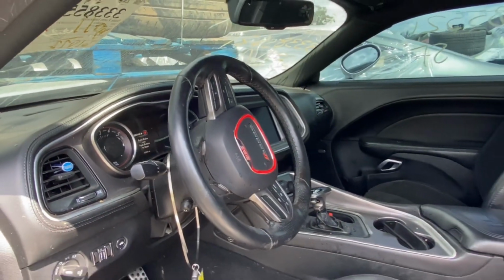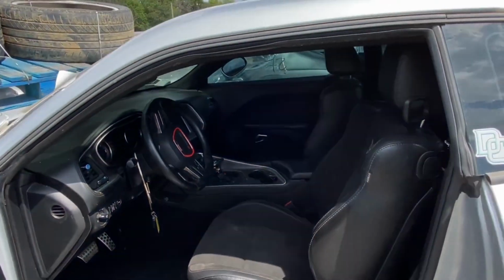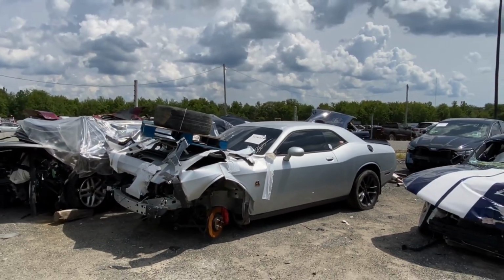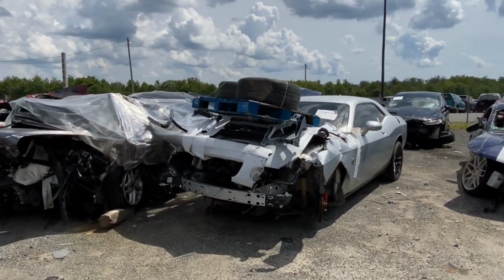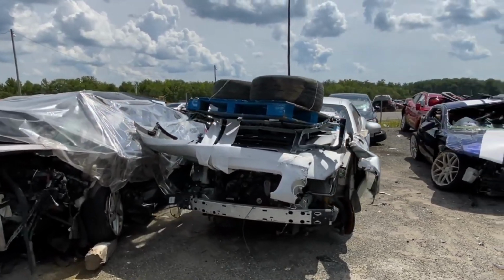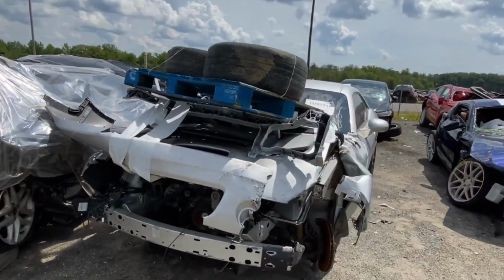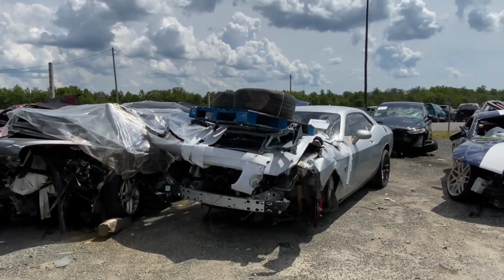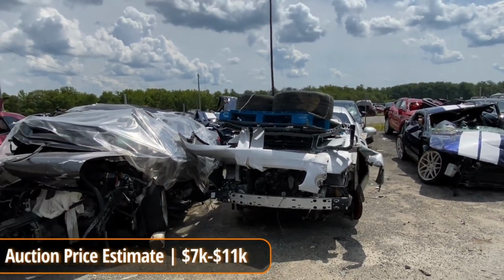Funny enough, no airbags blew on this thing, and that is kind of weird. I would not expect that whatsoever. For the Scat Packs that we've seen so far, even though it may look to the naked eye like it was a little bit harder of a hit, I think some of the other ones we've seen have gave a more clear picture of what you need to do to fix it. This one, without getting it up in the air, is going to be a little tough to figure out. The issue there is I think it's still going to pull money close to what some of the other ones would, so if I was buying one to fix, which I'm not, this probably would not be the one for me.